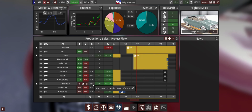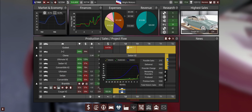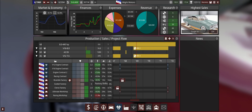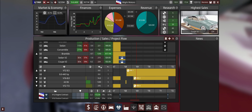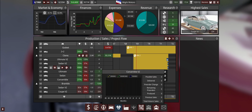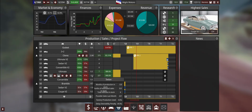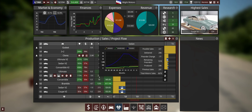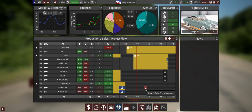Okay, Bramble is currently already basically on target, but we are also running the factory quite hot at 1.5 shifts. Cleres will probably be alright as we are already selling the new sedan version. It's just so much better. So we will reduce our pre-orders here as well. But yeah, the Bramble is the main cash cow right now.